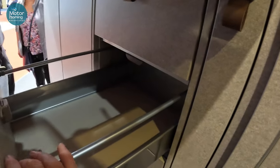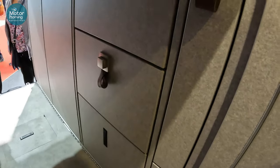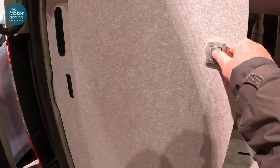But of course underneath it gives you a cracking load of storage under there. That's one thing that Hymer do very well, is they squeeze in really innovative storage ideas everywhere. We'll go around the back and I'll give you a better idea of how they do the rear. So this is the back of it there then. So we'll pop these open.